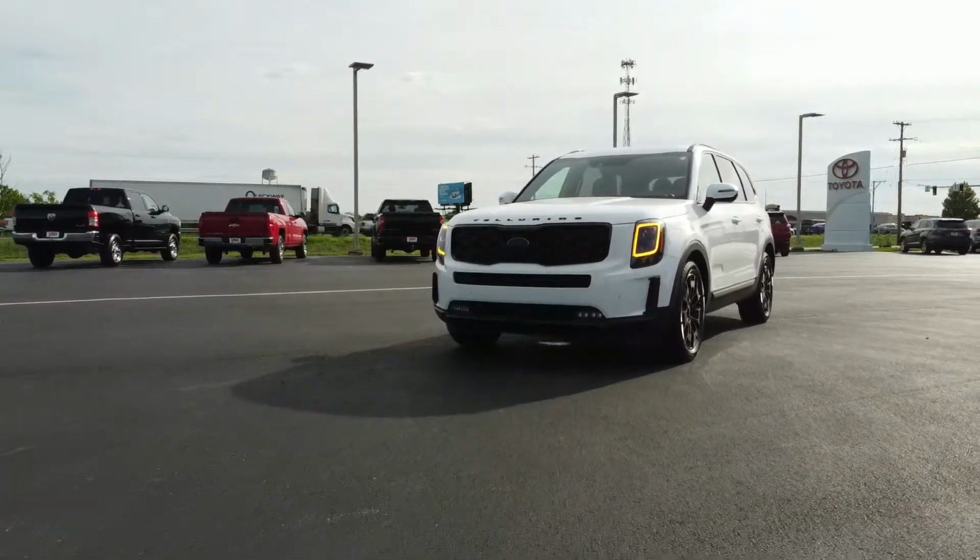Pretty nice, I think. So under the hood, you're going to get a 3.8 liter V6 that makes 291 horsepower. As far as automatic transmissions go, this one's going to have an 8-speed automatic transmission, and it shifts oh so well. I really do like this, if you haven't guessed. I like the Telluride a lot.